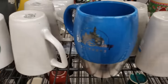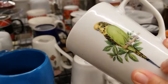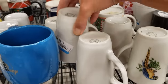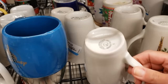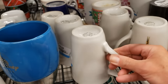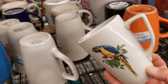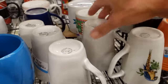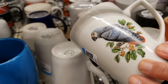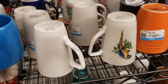In the mug section. Oh, look at these birds. It's a parakeet. This one's a cockatoo. And there's a macaw. Let's look at this last one back here. I think that's an African grey. They seem to be transfers. Maybe somebody created them, but they're really great.